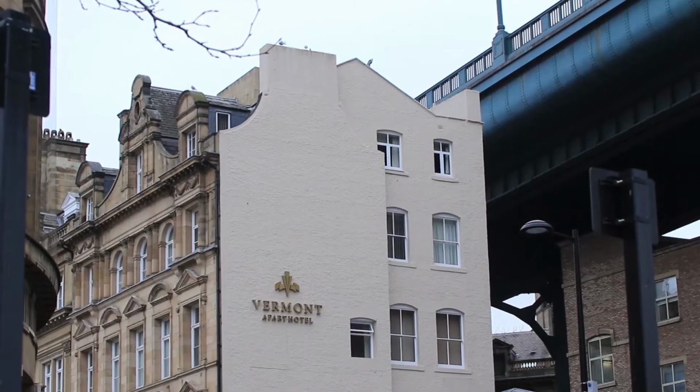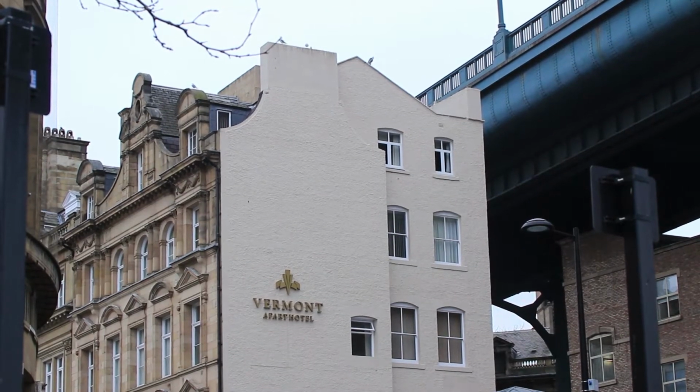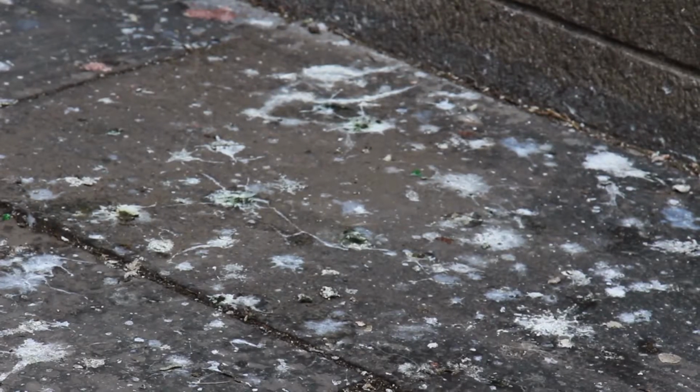We think that having the seabird colony in the centre of a city is fantastic, but the birds are quite noisy and they do create a mess, which are the two main problems. Particularly, some hotels down there have problems with the birds keeping their guests awake very early in the morning with their calls, and some of the businesses and residents around there have problems with the droppings from the birds going on them.